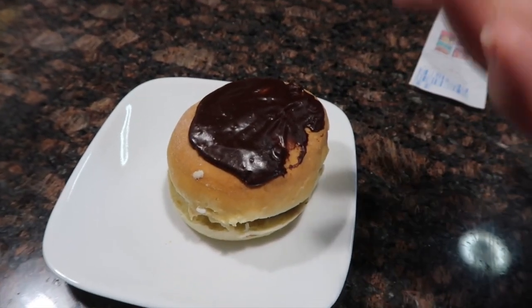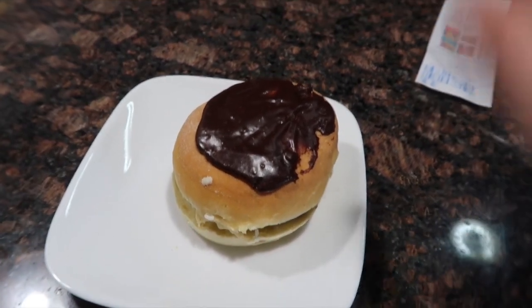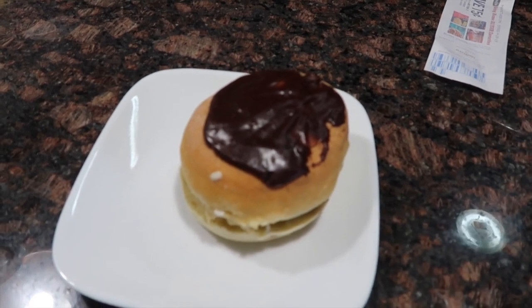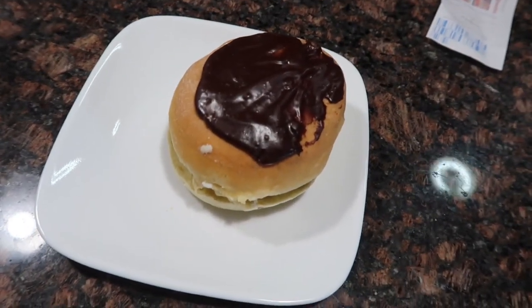At least I think so. I don't know what the history of the punchki is. Whatever. I got a chocolate one. I don't know how to track it. I'm probably going to track it as like 7 or 8 points. So that's my lunch, effectively.